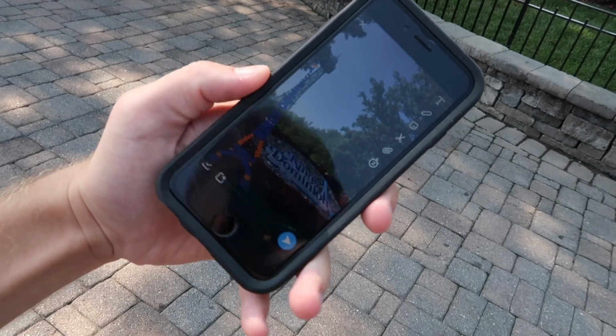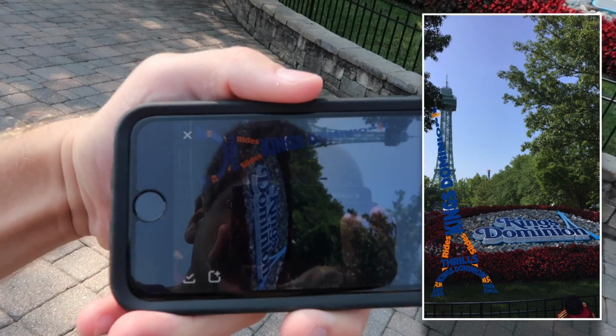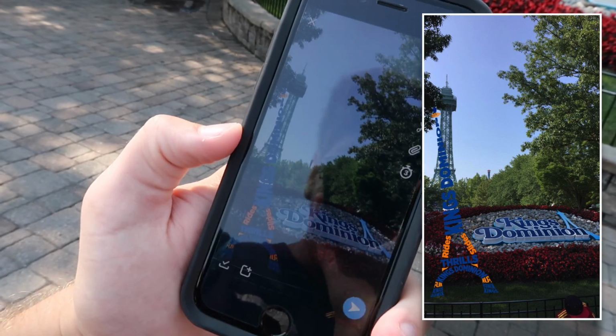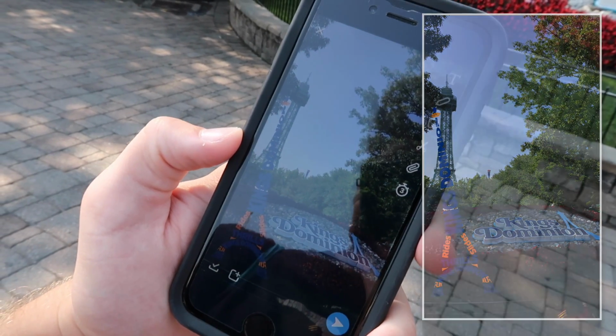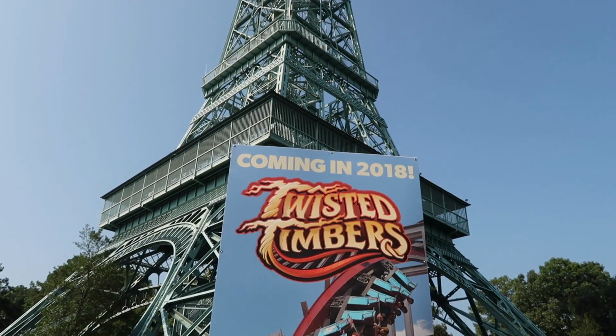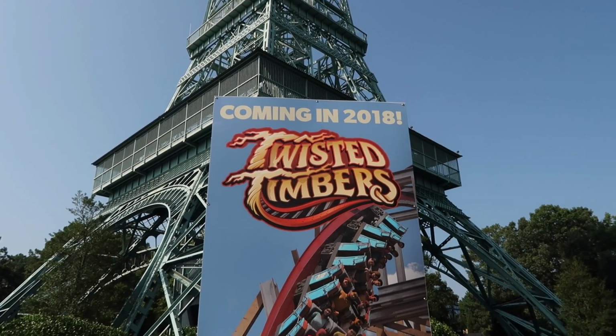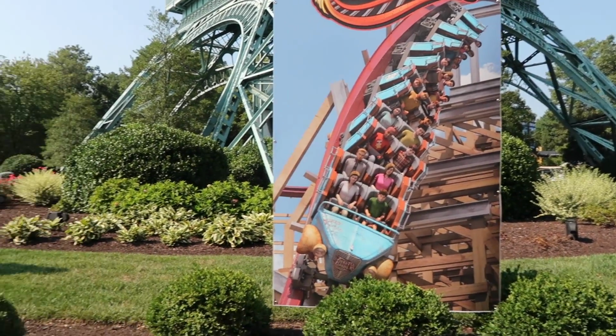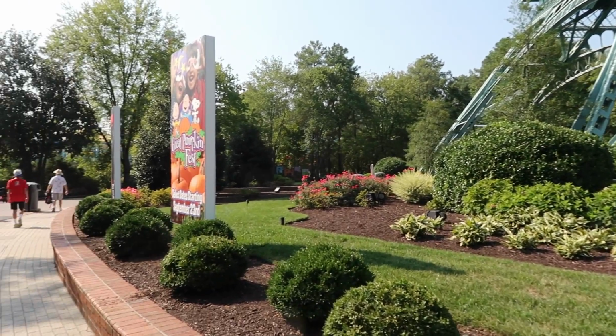This is pretty cool. They have a Snapchat geofilter here. Looks like the King's Dominion logo, kind of in the shape of an Eiffel Tower, but yeah, that is their geofilter for Snapchat. In front of the Eiffel Tower, we do have a sign here for Twisted Timbers coming in 2018.